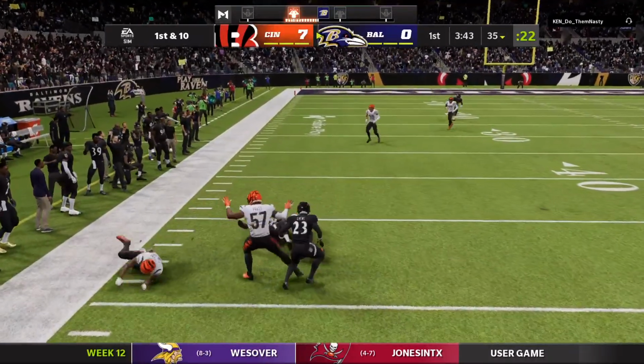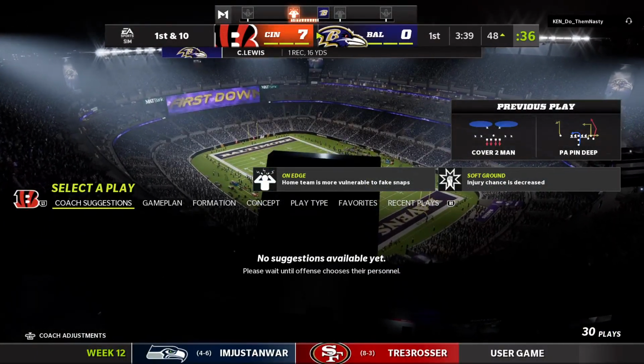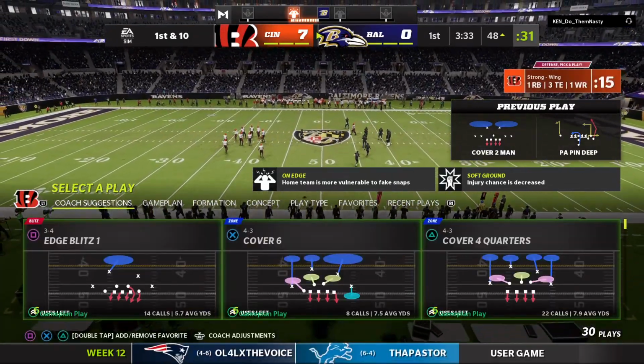Room to run past midfield. He gets it across the 50 and down to the 48. Boy, the evolution of the game and how these guys on plays like that can get out of the pocket, keep plays alive, it just makes things so much harder for defenses.